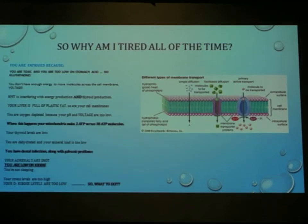So why is that? You're fatigued because you are too toxic and you're too low on stomach acid. You have no glutathione. You don't have enough energy to move molecules across the cell membrane. That's low voltage. Your heavy metal toxicity is interfering with energy production and thyroid production. Your liver is full of plastic fat, so are your cell membranes. You are oxygen depleted because your pH and voltage are too low. When this happens, your mitochondria make 2 ATP versus 38 ATP molecules without the presence of oxygen.